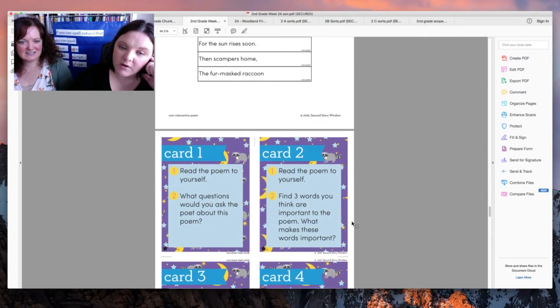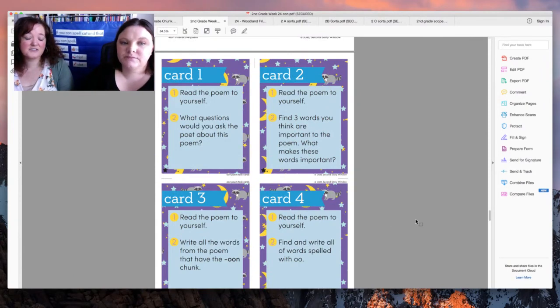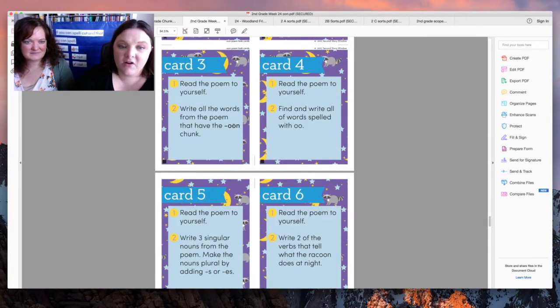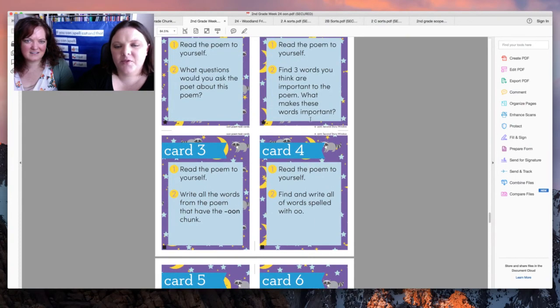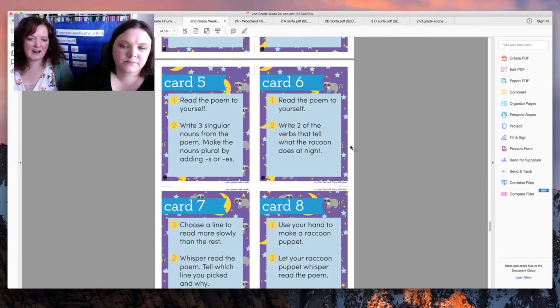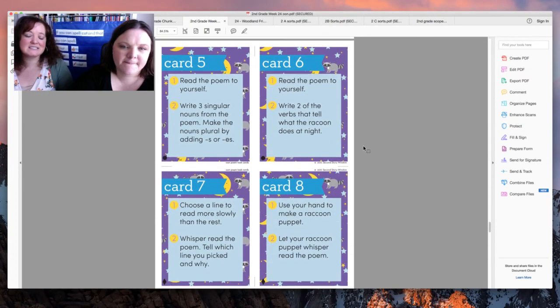And then we also have these task cards. So if you wanted to put these out in a center, you could every week have a set of task cards that go exactly with the poem. The first grade ones, because the kids are not always the best readers, the task cards are the same every week. And second grade, the activities change. It's really based on finding all the un words in the poem, or three words you think are important to the poem. So some of them deal with phonics and grammar. Some of the questions deal with fluency. Some of the questions deal with your response to the poem.